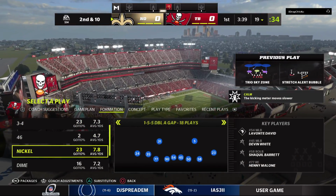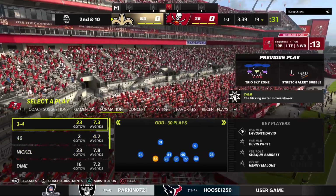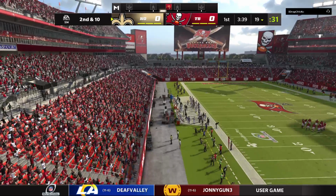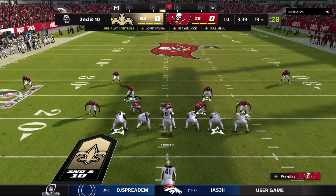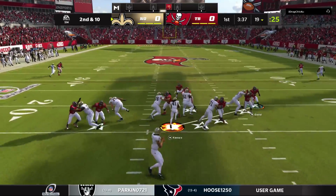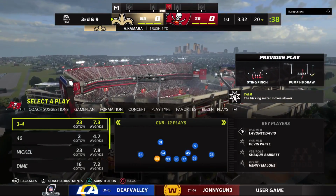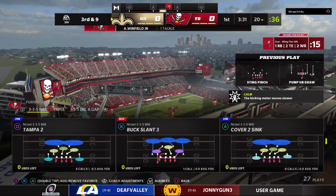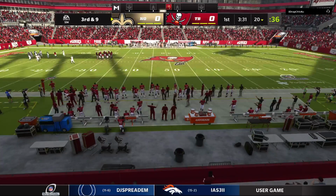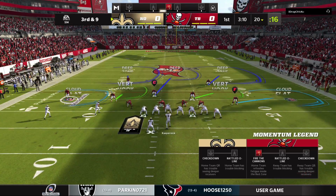Speed is the name of the game when it comes to RPOs, and sometimes you can be a little too quick, thus inaccurate, incomplete. Second and 10. And he'll be taken down at the 20 after a gain of just 1. Well, that's a good start to this drive on the defensive side of the ball. Forcing incompletion on first down. Then you're able to shut down the running play on second. Yeah, I wouldn't be surprised now. A little bit of pressure going at the quarterback in an expected passing situation.